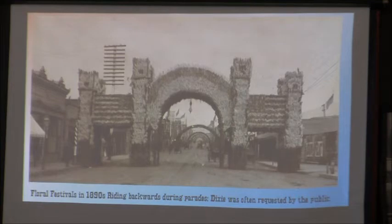So Dixie was a staple in all of our floral festivals and parades throughout California. This image is from a floral festival up in Santa Barbara in 1890. I believe this was 1891, when former President Harrison visited Southern California, and the first floral festival was held for President Harrison, and Dixie was the Grand Marshal and the main attraction in the parade. He led the parade, followed by dozens of riders dressed in Mexican vaquero gear.